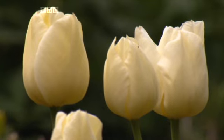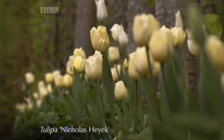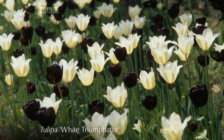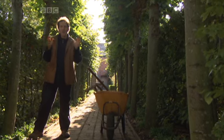Now, in fact, here in the Lime Walk, I'm planting white tulips. Last year I planted some Nicholas Hayek, which is a new tulip to me, lovely ivory, pale, pale yellow. And some of that will stay in there. But I'm going to top up with white Triumphator. And that's a tall, simple tulip with perfect white flowers that last for weeks and weeks. So next year, I get the mixture of the two.